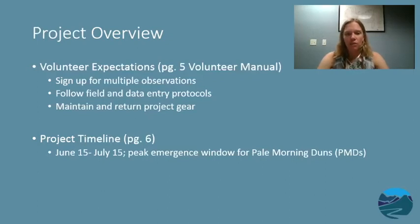During the project timeline from June 15th to July 15th, the goal is to get an observation at each of the three project sites every day, looking for emergence of the pale morning dun. And that's collectively. So if we as an individual can commit to multiple observations once a week, you know, would be great. And obviously, you know, all our schedules aren't puzzle pieced together, so multiple people can go on the same day. But the idea is that we all at least commit to multiple observations.